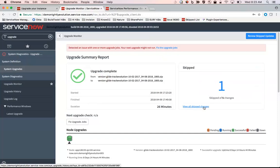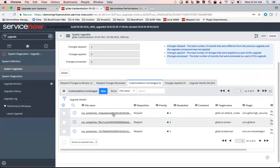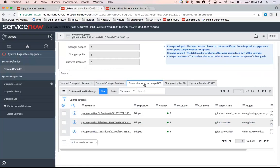So you may have customized this record in the past. In prior upgrades, we would just tell you that you had a customization, but now we're differentiating between you had a customization and there's actually something for you to do. So you can see here, there's skipped changes to review. This is something that ServiceNow tried to change, and then there are some unchanged customizations. These are customizations where ServiceNow did not try to update the record in this particular upgrade, but you customized it in the past, so that's still somewhat interesting.